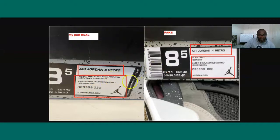And then you can see my box has the tear up sticker. This box, the Air Jordan 4 Retro, the wording is a little bit crooked, and they have the wrong colorway. And it's just so many things. It's Jumpman23.com. On the fake one it's Jordan.com.